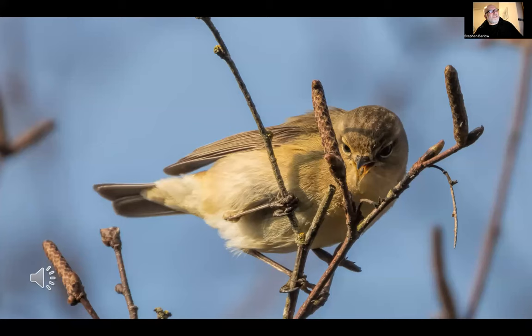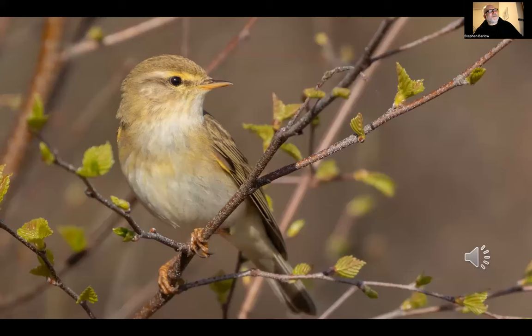So we'll be hearing this again in a few months' time. I think I'm right, this is a willow warbler. We see they turn up a few weeks later. We get a lot of willow warblers in the scrub. They seem to displace a lot of the chiffchaffs as well.